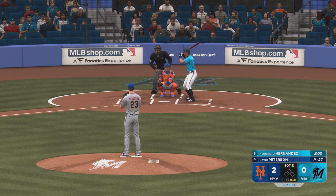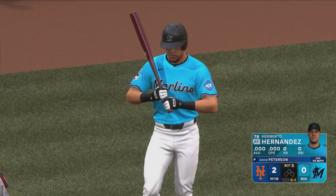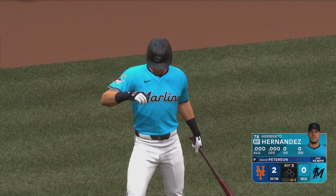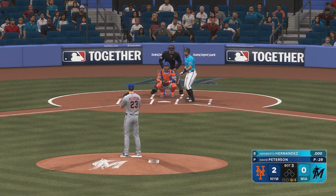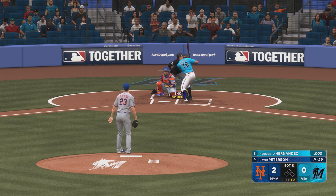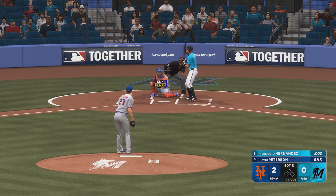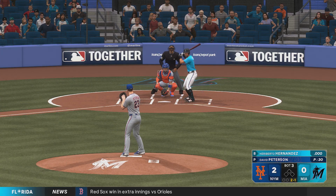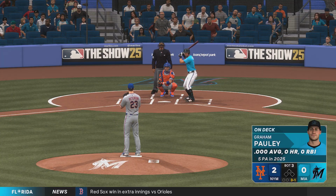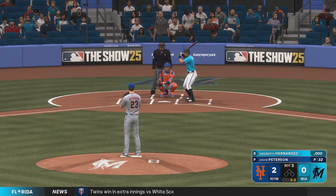Set for the bottom of the third. At the plate, Heriberto Hernandez. Right through there for a strike. Next one in the dirt. Next offering is outside. Two balls, one strike. And that one is downstairs. And now 3-1. Fastball for a strike at 95.